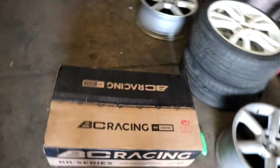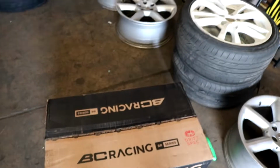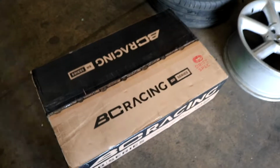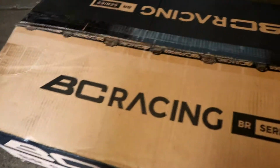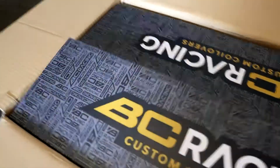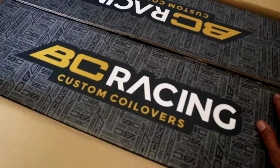But what actually led me to make my decision, to pull the trigger in the end, is that BC is local. So one, I'm supporting a local company, which is pretty awesome. And two, the support should be local as well, since it's so close to me. If I ever run into any issues later on down the line, it shouldn't take forever or be a crap load in shipping costs, since I can literally drop them off.